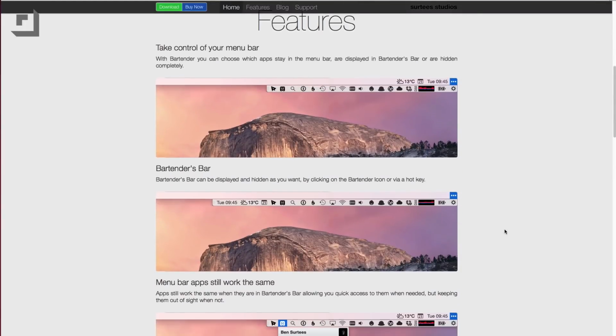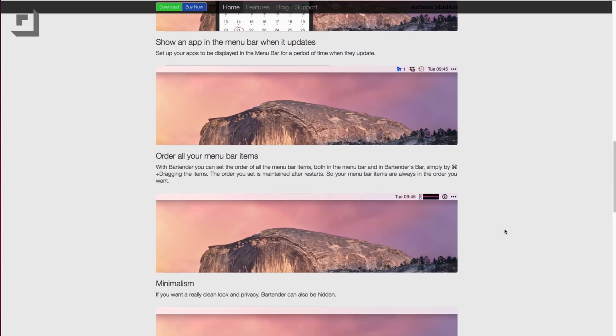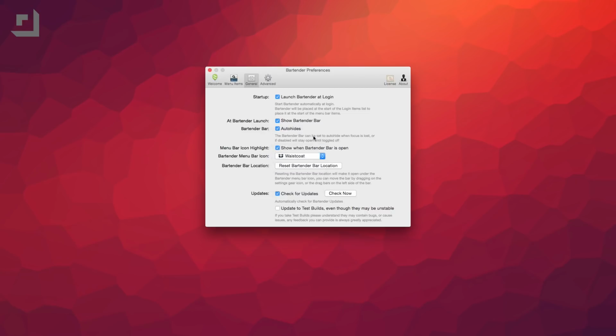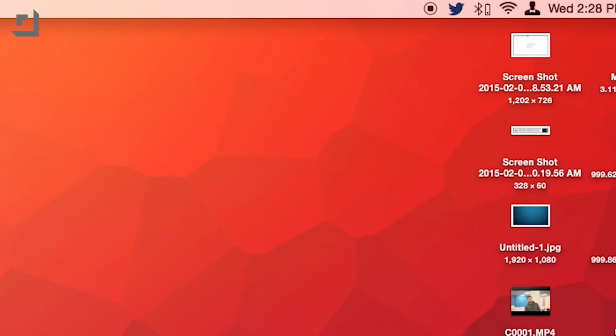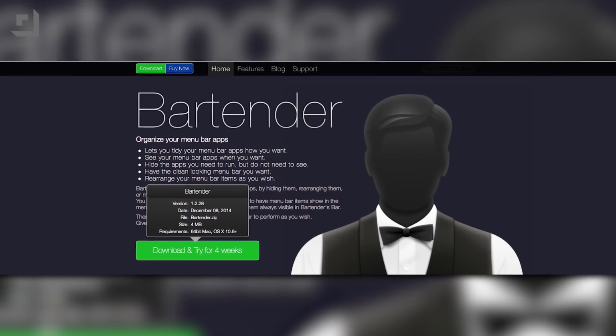If you want something that'll make your menu bar look cleaner and overall look simplistic, Bartender is an awesome app that'll help with that. Now, as a nice touch, you can even tweak the Bartender icon up in your menu bar with options like a box, a star, glasses, and more. You can download the app from Bartender's website, try it out for 4 weeks for free, and after those 4 weeks are up, you'll have to pay $15, which is a bit steep for an app. But nonetheless, 4 weeks for free is a really good deal to me.